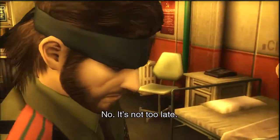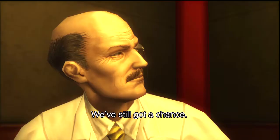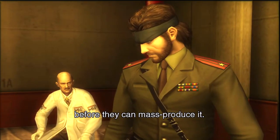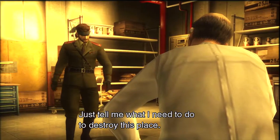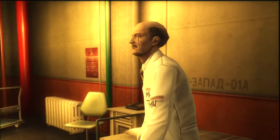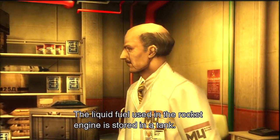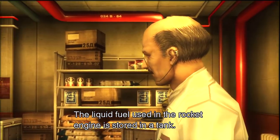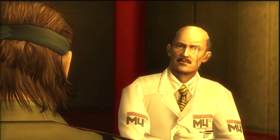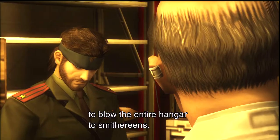No, it's not too late. What do you mean? We've still got a chance. All we have to do is destroy the prototype and the whole facility before they can mass produce it. But just tell me what I need to do to destroy this place. All right. The liquid fuel used in the rocket engine is stored in a tank. If you can blow it up somehow, some C3 ought to be enough to blow the entire hangar to smithereens.